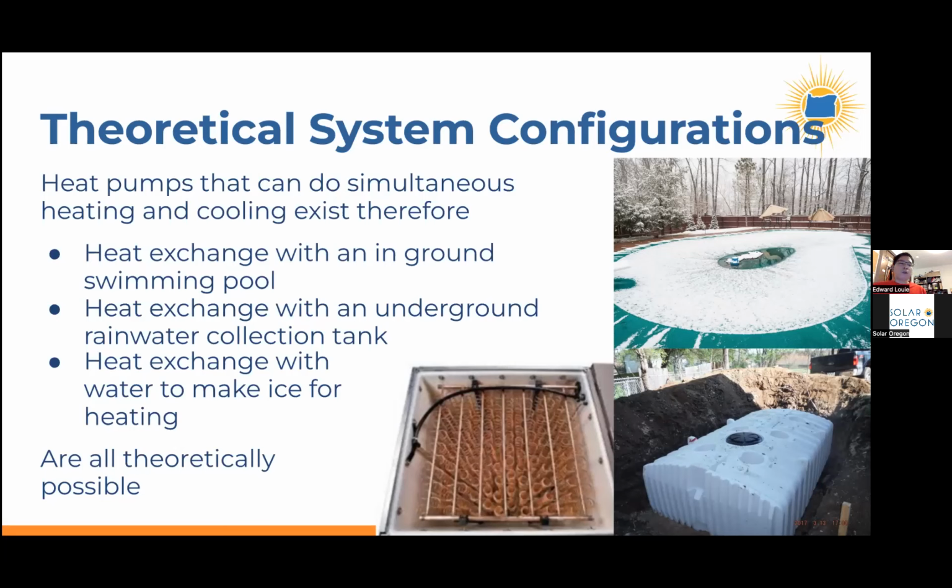But with a heat pump that can do simultaneous heating and cooling, you can utilize this existing infrastructure to help with space heating in the wintertime, and also help with space cooling in the summertime. And then, theoretically, you can also extract heat from 45-degree water from this refrigerant-to-water icebox, and keep extracting heat until it gets to 32 and changes phase. That is also theoretically possible.